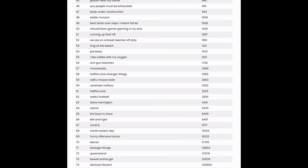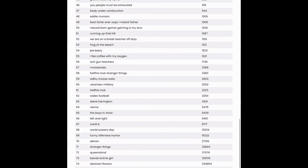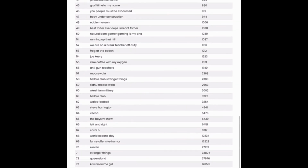So if you do end up going for either of those keywords, don't just use those exact phrases. Definitely narrow it down, cross niche it for abstract flowers, abstract flower art, abstract flower pattern, antique abstract flower pattern, stuff like that, just to try and improve your chances of getting your specific listing to the top of the search page, and therefore increasing the chances that you'll actually make a sale with that design and that keyword.